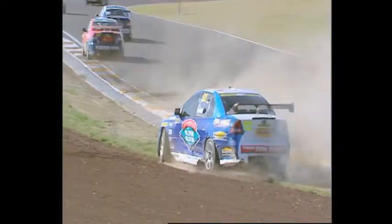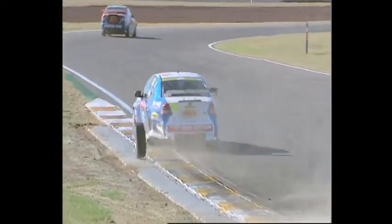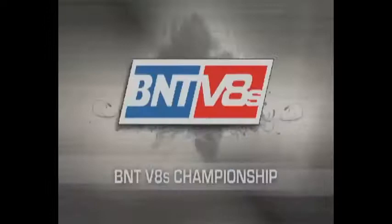I know he got helped. Nick Ross involved in a altercation there. Now that has just broken the hub. Do you reckon there, Mork, as he's gone over as he's hit the ripple strips? Yep. So John Hepburn, he started near the front in the reverse grid race.